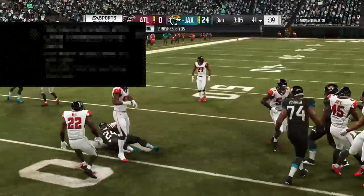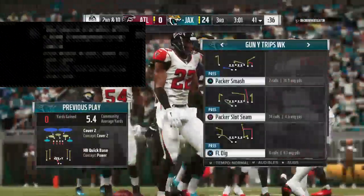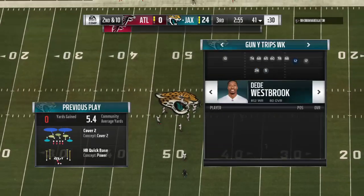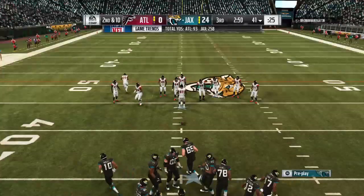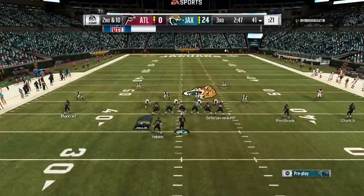Looking for a crease, can't find one. Stopped at the line of scrimmage. The safety, Keanu Neal, there to make the tackle. Looked like he was trying to bounce it outside, but no success. Yeah, sometimes you got to just figure out where you're going to go, and sometimes you just have to take it to another spot. In trying to get it outside, the defensive pursuit was there and just ran him down.